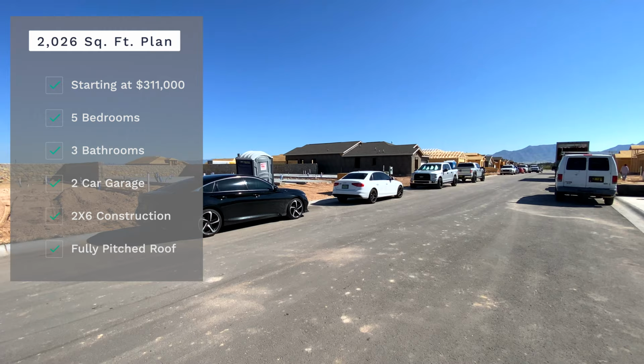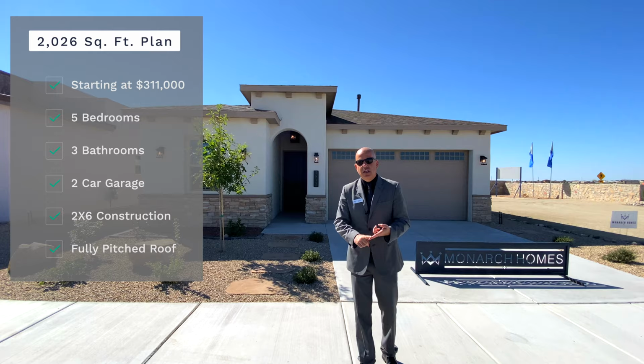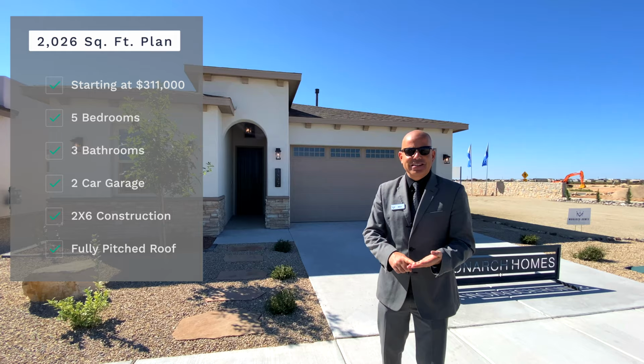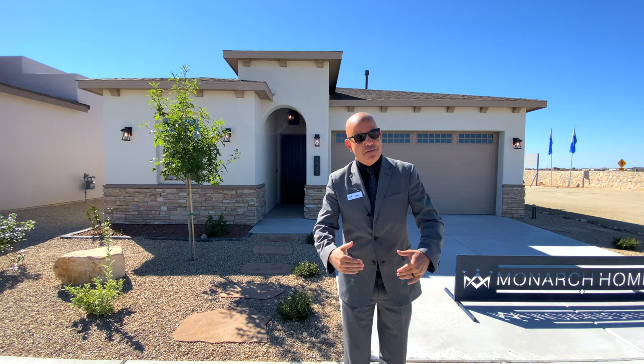And not only is Las Cruces a great place, but if you're looking at a great community, Metro Verde, you got golf courses, you got 13 parks, you got walking trails, you got workout stations, no HOAs. I can't wait to show this to you. This is a 2,026 square foot home. It's a 5-bedroom, 3-bathroom, 2-car garage. I can't wait to get started from the outside to the end.